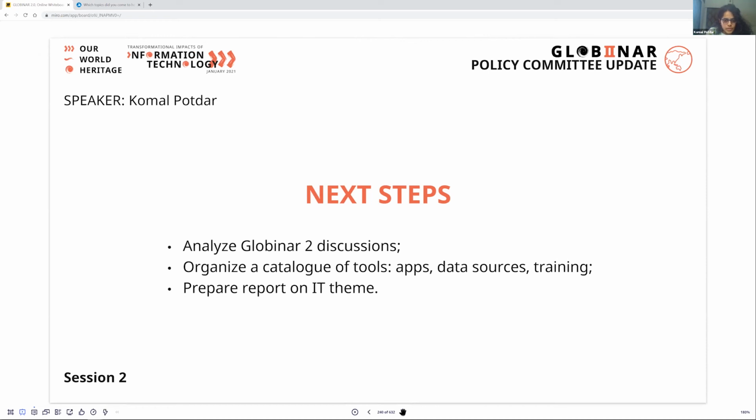So what is the next step of these toolkits and policy guidelines? After this work on the IT theme is carried out, this report of the transformational impacts of information technology is going to become a part of a larger overall report, which will be submitted to Our World Heritage and to the UNESCO World Heritage Convention, World Heritage Center. These recommendations will continue to be explored, along with different possibilities of a larger e-platform of the catalog that we built as a simple toolkit to equip the site managers, and eventually a more comprehensive toolkit in the future. Next one, please.